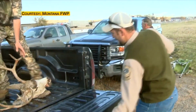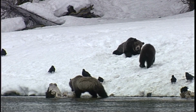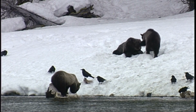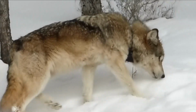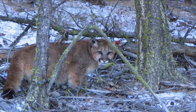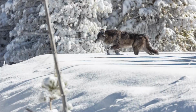All CWD positive samples will be incinerated, and dead animals will be moved to areas where scavengers and predators can quickly clean up those carcasses. That's because Yellowstone biologists say studies indicate areas with lots of large predators, and Yellowstone has plenty, can slow the progress of the disease. I tell you, you can't beat Lamar in winter.